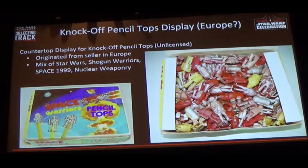And then this is an example of, there are also some knockoff items that came in store displays. So that's kind of a tie-in between bootlegs and store displays. This was an example of a countertop display for pencil toppers. It wasn't just Star Wars, it actually had a mix of Shogun Warriors, Space 1999, and nuclear weaponry. So it was like kind of preparing people for the nuclear holocaust at the time. And so I think this one worked too.